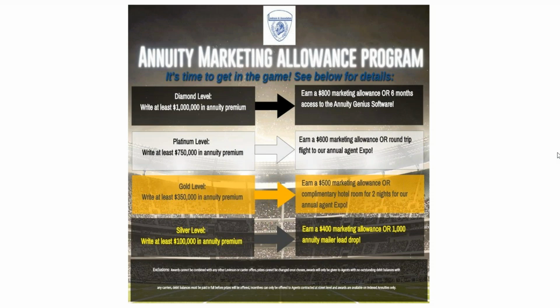And then if you have 350,000, it's a $500 cash marketing allowance or 2 nights at the hotel for Levinson Expo. And I've been to the Levinson Expo going on 5 years, and we always have it at a beautiful beach resort, and 2 nights there. And it's not just staying at the beach resort, but it's a really great educational experience, as we have some of the top people in the industry talking about great sales ideas. So to me, that's one of the best incentives we're offering right now.